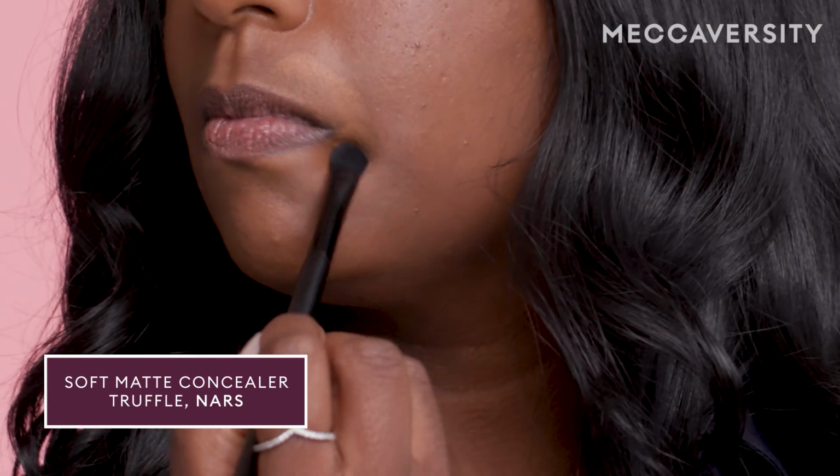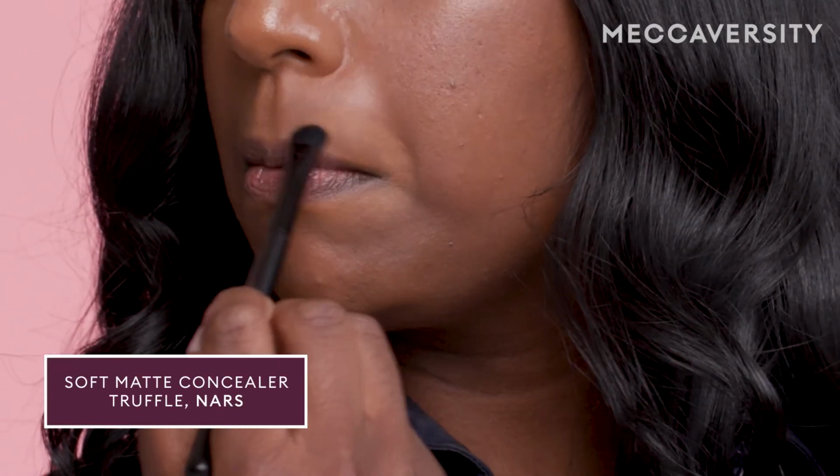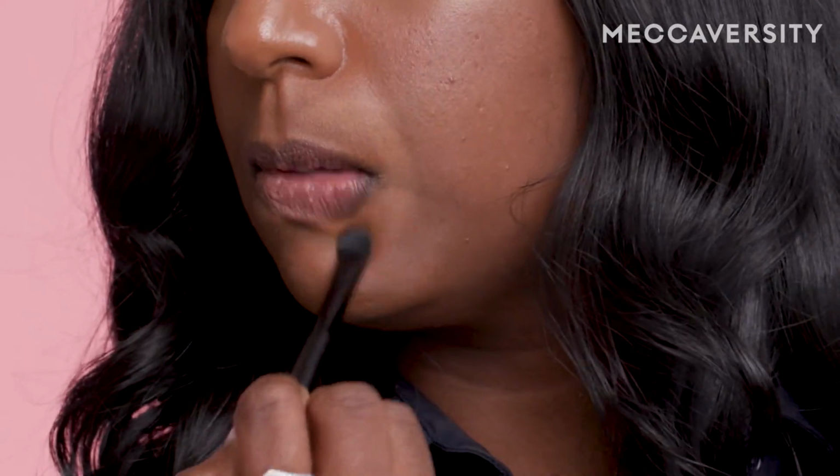Mattifying and smoothing concealers absorb light, so they deflect attention away from where they're placed. So this could be a really great option if you are trying to disguise a breakout, some uneven texture, or perhaps hyperpigmentation, or they're another great option if you're using them in areas that are prone to oiliness.